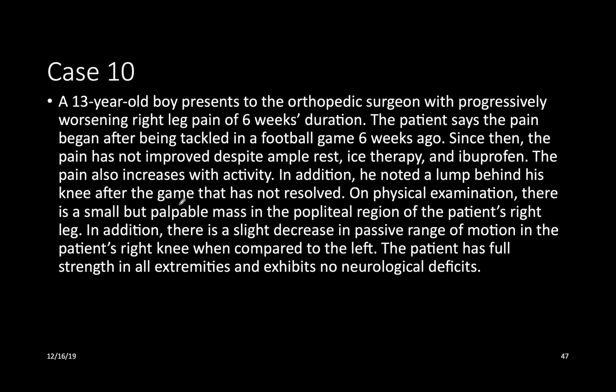Great. So next, we have a 13-year-old boy who presents to the orthopedic surgeon with progressively worsening right leg pain of 6 weeks duration. Patient says the pain began after being tackled in a football game 6 weeks ago. Since then, the pain has not improved despite rest, ice therapy, and ibuprofen. Pain increases with activity. In addition, he's noted a lump behind his knee after the game. Okay, not good. On physical exam, there is a small but palpable mass in the popliteal region.